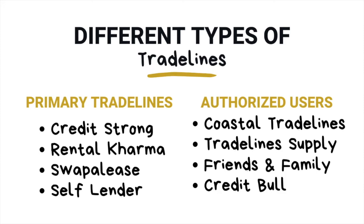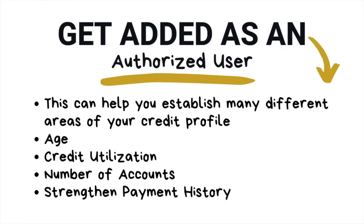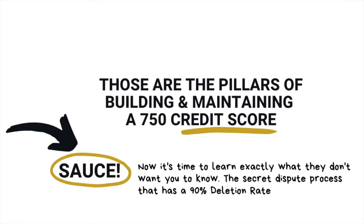And also, if you need trade lines, you can come to us. We are actually partnered with a trade line broker as well, where we have about 1,500 different trade lines every single day on the market for you to use to increase your scores and buff up your profile. So like I said, get added as an authorized user. This can help establish many areas of your credit profile, such as age, credit utilization, number of accounts, and strengthen your payment history. Now, those are the pillars of building and maintaining a 750 credit score.